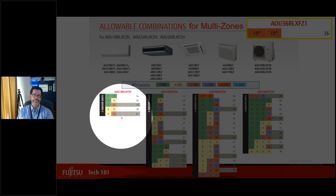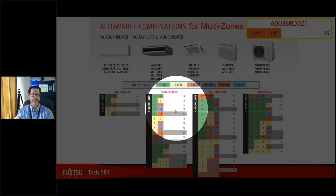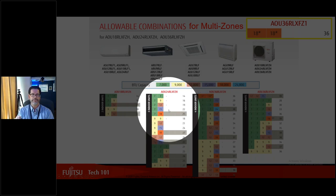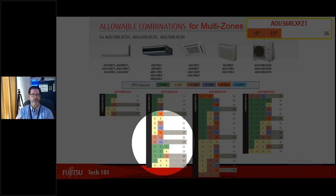If you should need, because again, I walked the space, I did a load calculation, that 24 now, that's where I can do a 715 or a 9 or even a 1215.